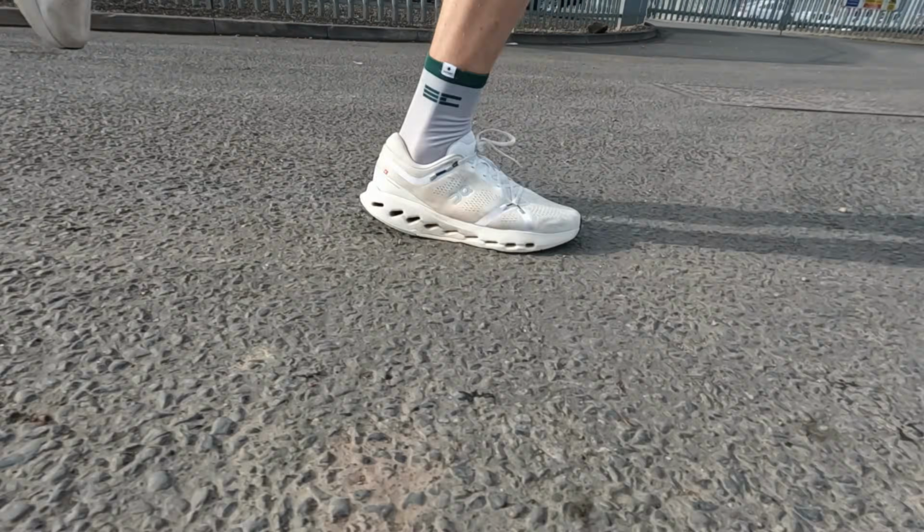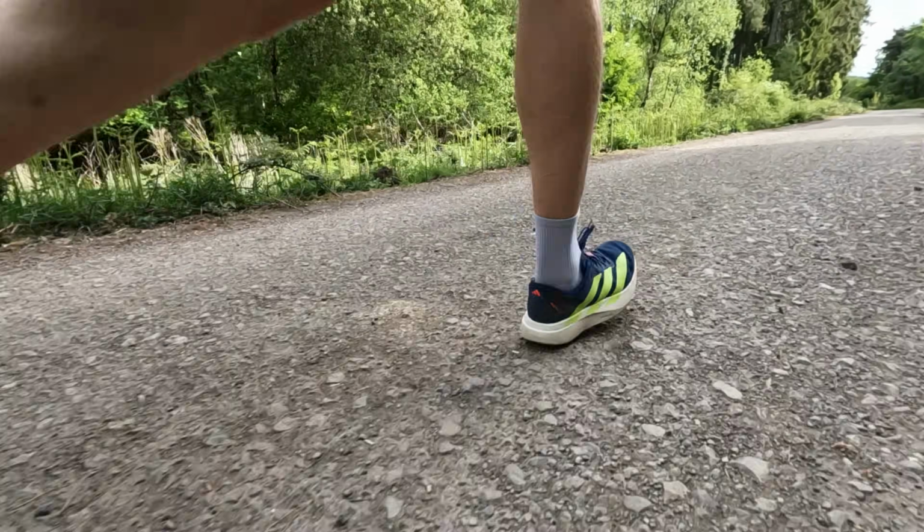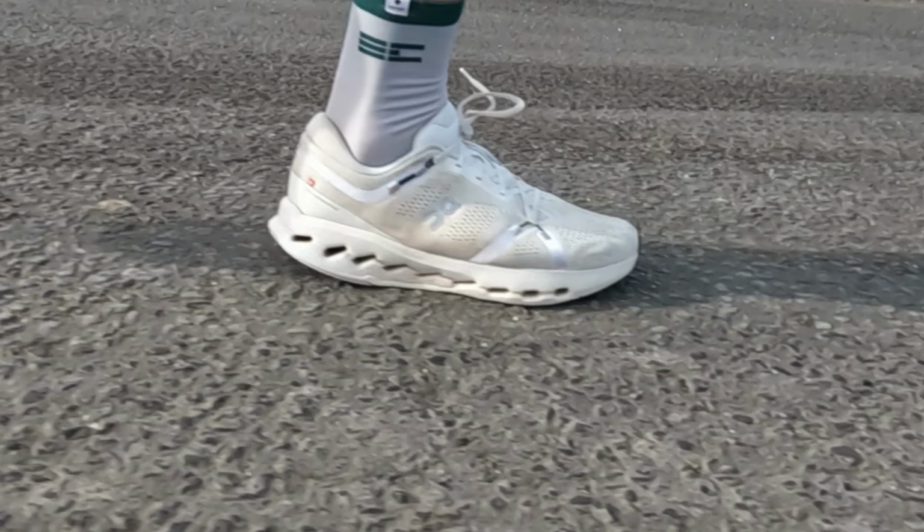Now, it does have to fight with the competition of the Evo SL, and quite honestly, hands down, the Evo SL would win any day of the week. But when I am trying to give that one a rest and get another easy day shoe in, this is the one I'm gravitating towards. I'm really enjoying it. The foam is a little bit firmer. This doesn't contain any of On's premium foam. This is their bog standard basic stuff, but it does the job really well.